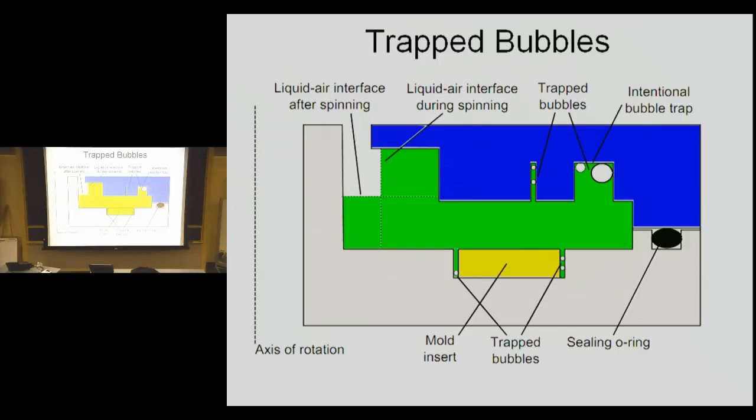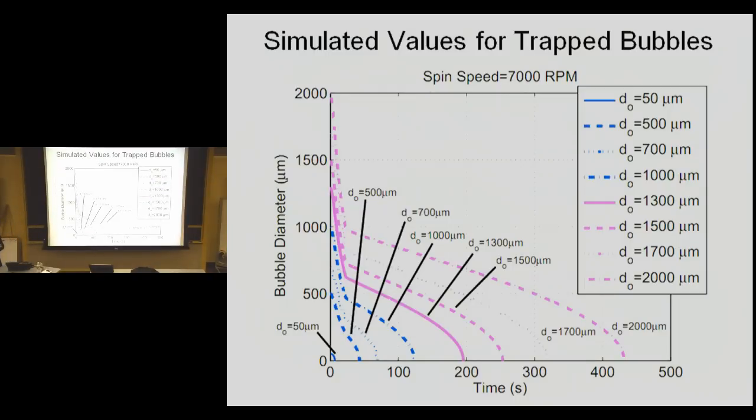One thing here is that I showed you bubbles that were essentially unrestrained, but bubbles in reality can get stuck in particular locations within a mold. In some cases we might design an intentional bubble trap. In other cases, they might get stuck around a mold insert. So what happens to these bubbles? Essentially, you turn off their ability to move toward the center axis of rotation, and diffusion is the only way for them to go. These are some simulated results to give you an idea of how this effect could limit or increase the amount of time required to spin and degas the solution.